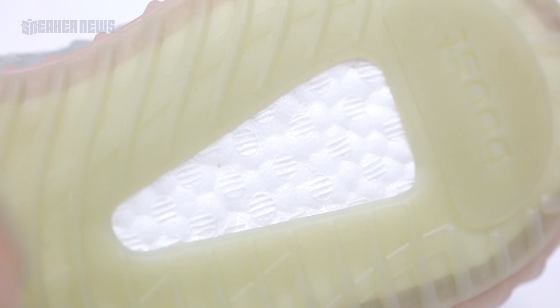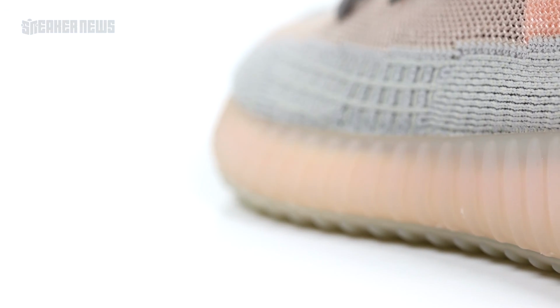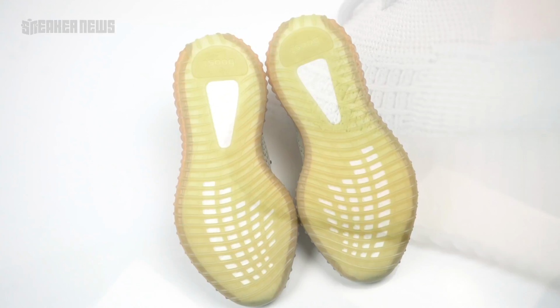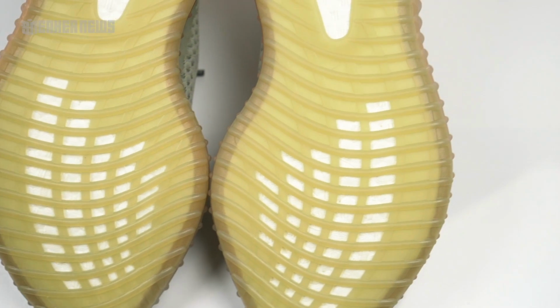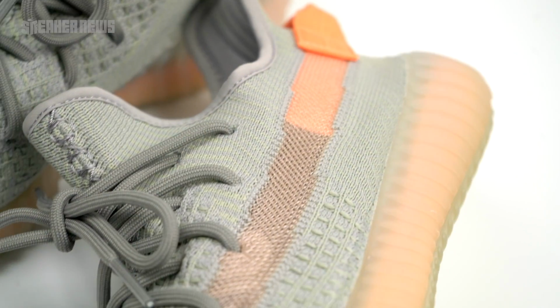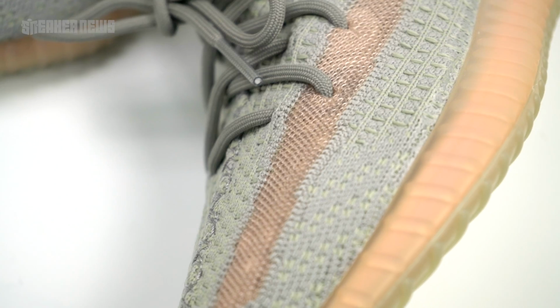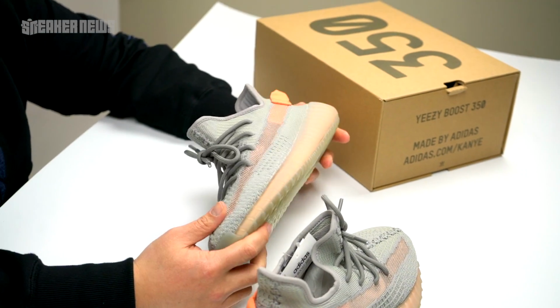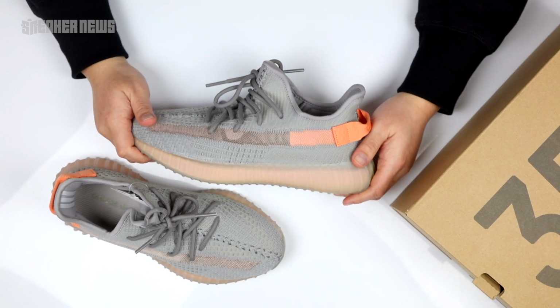So as we see here with the Boost sole, what you do notice is that there's kind of a light orange tint beneath the Boost. It looks like they kind of added this coloring on the side of the midsole. But if you look on the sole, the Boost is completely white in its original form. So pretty interesting for Adidas to add that little detail. It gives it a different side profile, I guess you could say. Even looking at the midsole, it kind of has this yellowish sort of gum tint to it. So again, speaks to the whole natural sort of theme going on with this particular release.